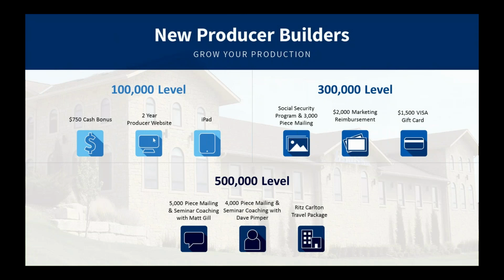As you can see, there are 3 different tiers. Level 1: $750 cash, a 2-year subscription to a website, or the newest generation of an iPad. If you don't cash out at the 100,000 and go for 300,000, you can see that there's a bunch of other great options available there, including marketing reimbursement and cash options as well.